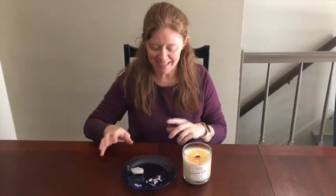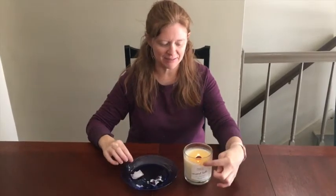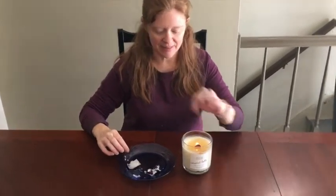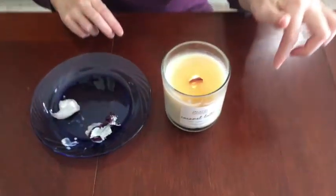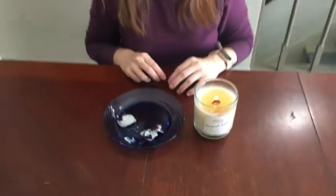Hey everyone, it's the Cake Lady, and I'm very excited. I got my little jewelry pouch out of the candle. You can kind of see right here, it was right down there in the wax. This is the second day I've burnt it, so I'm really surprised that I didn't have to burn it down further. So maybe others are different, I'm not really sure.